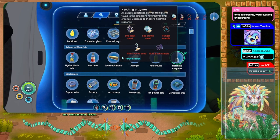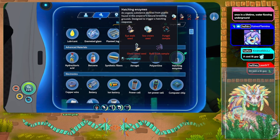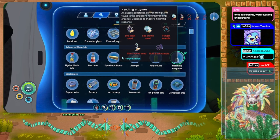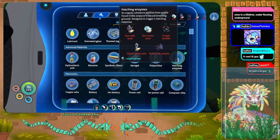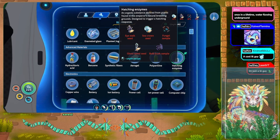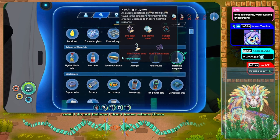Eye stalk seed, fungal sample, ghostweed seed, bush bulb sample. So, my collector habit paying off, baby! We already have four of these. The only thing I know I'm missing is the sea crown seed. I don't know where those are.